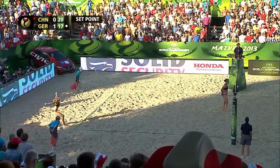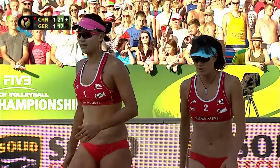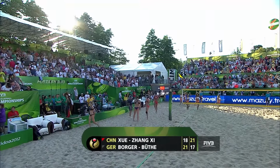Borger. Well, she had to make something happen. She went with the jump serve. But it's China who take the second set, 21-17, and we're heading to the tiebreaker.